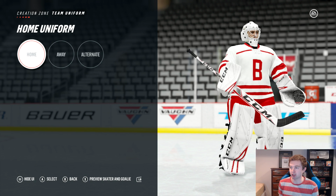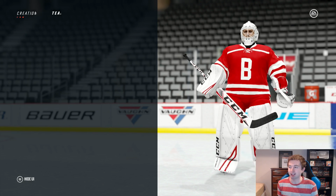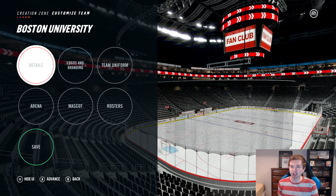Also show you guys what the goalie looks like. So right there is the home and right there is the away. Again, I like it. I think all these college jerseys, honestly, are just really nice.